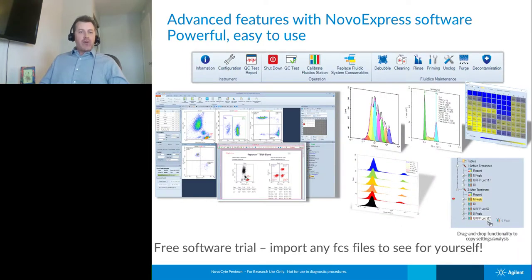Included with all of our NovoCyte line of flow cytometers is the very intuitive and powerful NovoExpress software. This is acquisition and data analysis software to provide you with as many automatic features as possible, like automatic report generation. We have a cell cycle analysis module, cell proliferation module, heat map display, all of these really to make the data acquisition and analysis as easy as possible.